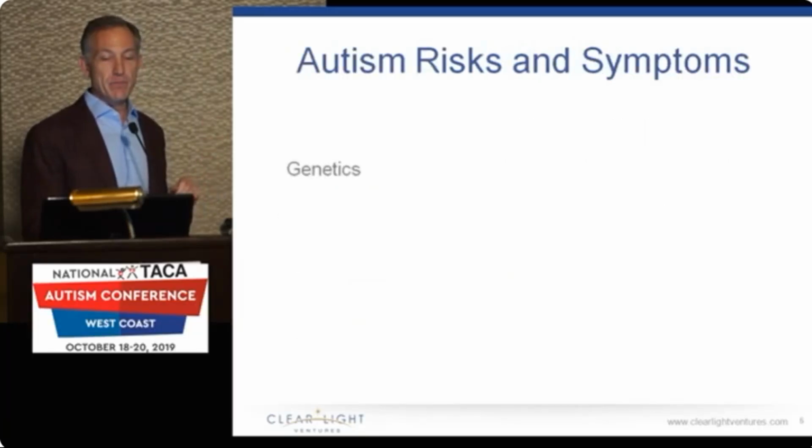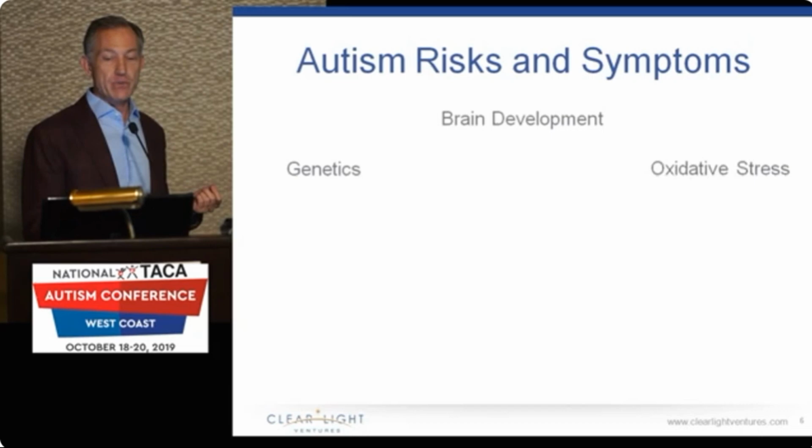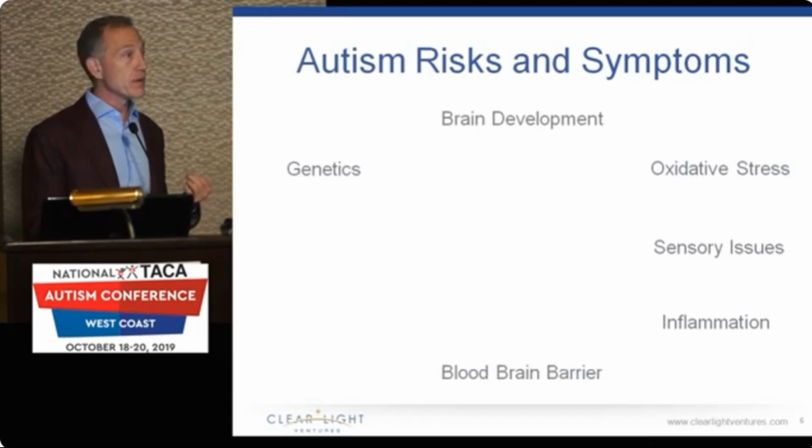So let's talk about autism risks and symptoms. We talked about the genetics and calcium channel. Brain development is clearly an issue. Oxidative stress is a risk factor. Sensory issues, inflammation, blood-brain barrier breaching, gut issues, immune system issues. What's common to all these?